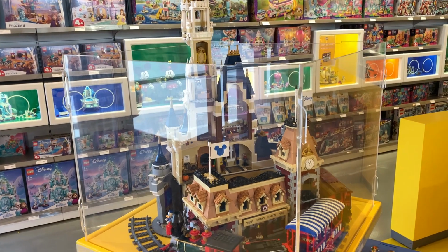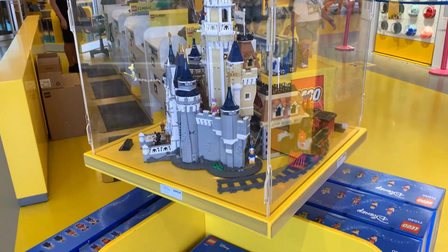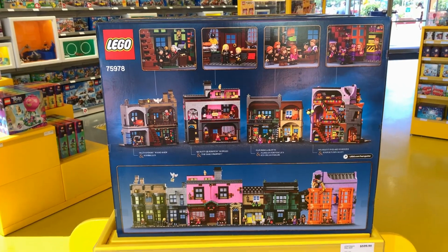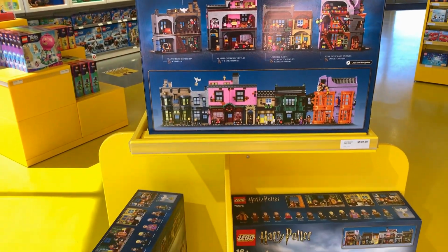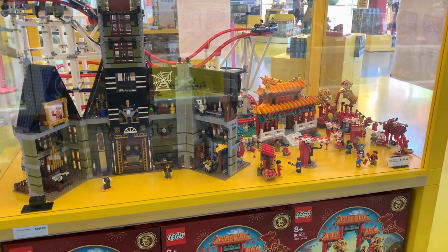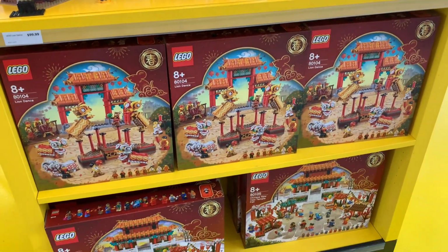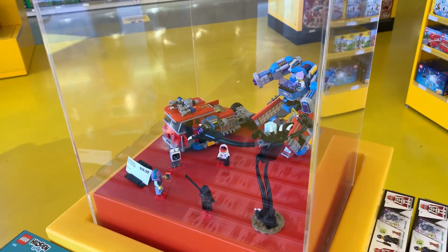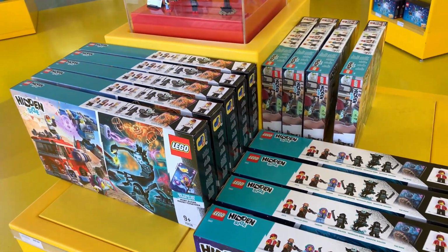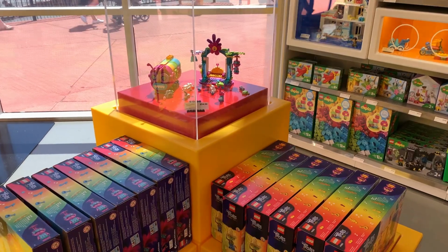Plenty of the Disney Castle and Disney Train sets available. The Disney Castle is a really good set to do if you've got a few hours to spare. Now, if you're really quick, you might be able to get hold of the Diagon Alley Harry Potter set. They had a couple of them left in stock. With Halloween coming up, you might want to consider some of the hidden side sets. They're pretty cool for a Lego Halloween setup if you'd like to do that.